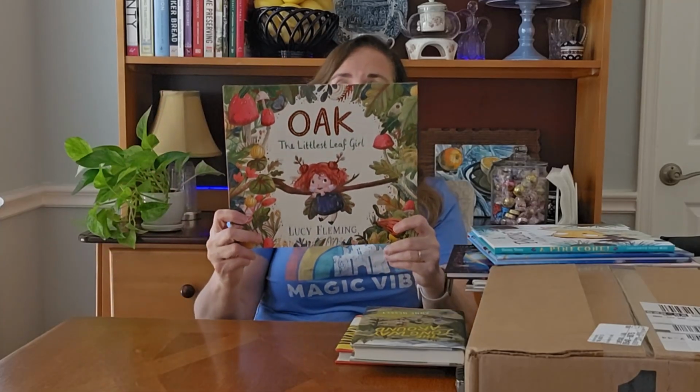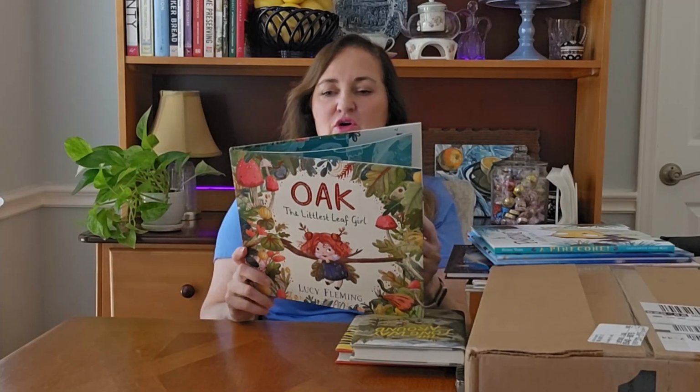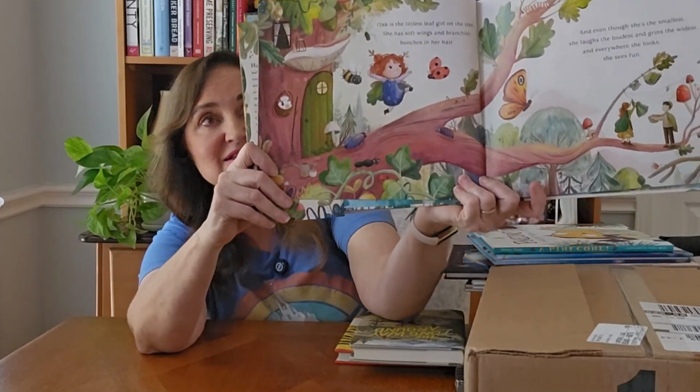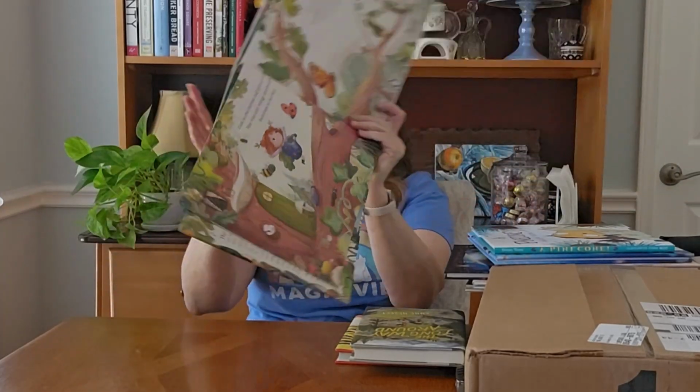This book is called Oak, the Littlest Leaf Girl by Lucy Fleming. And it says, I'm ready to leave the tree I've called home to step into what's next, the exciting unknown. Okay, so it says, high up in the branches of a tree lives a leaf girl named Oak. Look, I'll tell you what, this is all the cottagecore vibes. This is like cottagecore meets picture book. I love it already. I don't even need to know about the story.